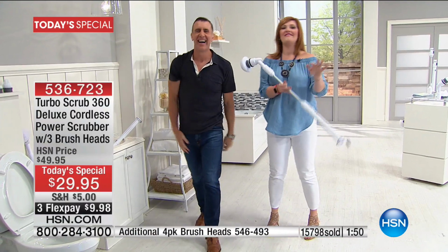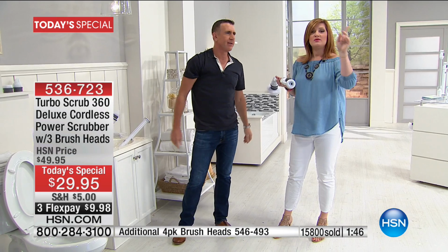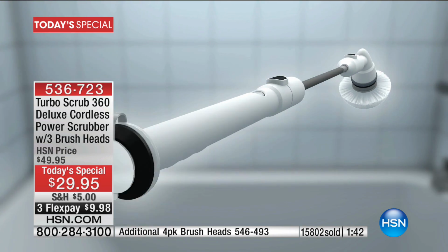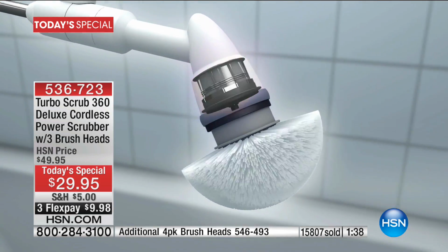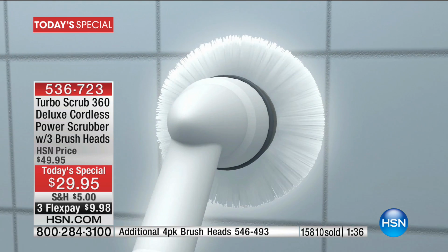Okay, so here's what's happening. Remember, there are no batteries. That was the number one question everybody asked: do I have to keep buying batteries? No. No batteries whatsoever. The battery that's built into this is rechargeable.